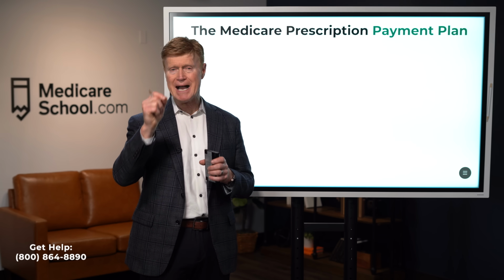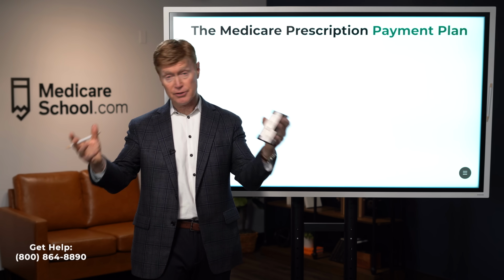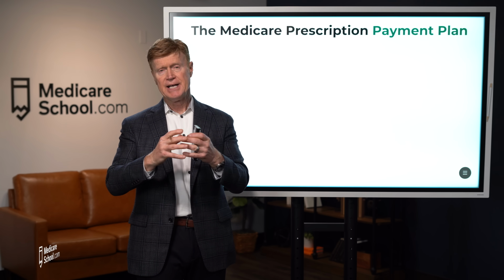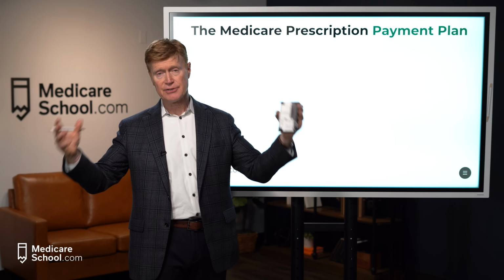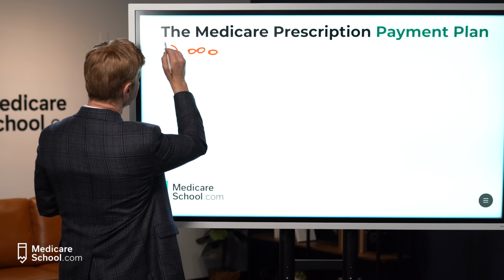So as we just saw, we know that the max out-of-pocket for our medications for the year, as long as they're in formulary, covered by Medicare, will be no more than $2,000. That's the max cap for spending out of pocket. So we have a $2,000 cap.